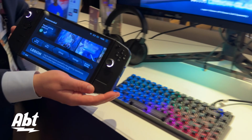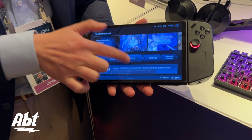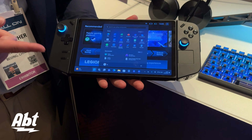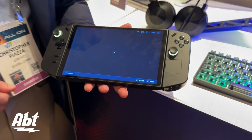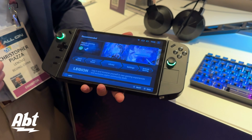Just to kind of go through the highlight reel. This is our first Windows-based gaming handheld. So if you look over here, you'll see that, of course, it's built on top of Windows. This is Legion Space, which is our software on top. You can use, of course, the controllers to navigate. It's also touch, so you can navigate that way.